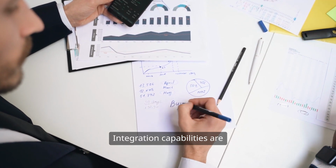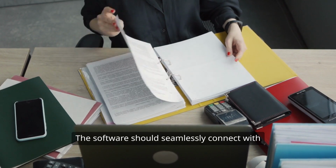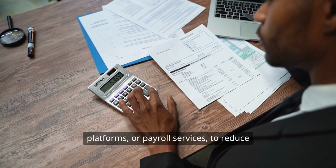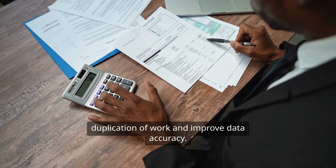Integration capabilities are vital for streamlining operations. The software should seamlessly connect with existing tools, such as accounting systems, CRM platforms, or payroll services, to reduce duplication of work and improve data accuracy.